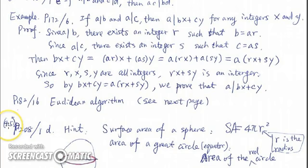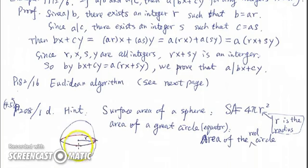We're going to give you a quick hint about the first problem, 1D, on page 208. We want to prove the surface area of a sphere is 4 times the area of a great circle. If we draw a sphere, the great circle is the equator, any circle that has the same center as the sphere. If you look at the picture, the red one here. The hint is the surface area of a sphere is SA equals 4 pi r squared, where r is the radius, and we know the area of a circle is pi r squared. So you clearly can say the surface area is 4 times the area of a great circle.